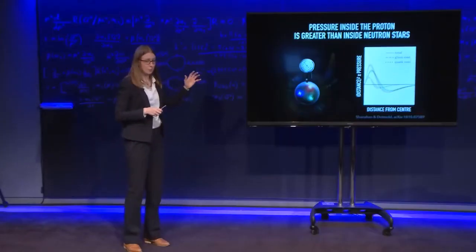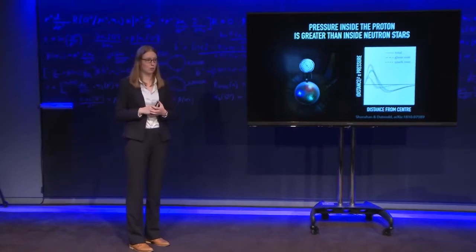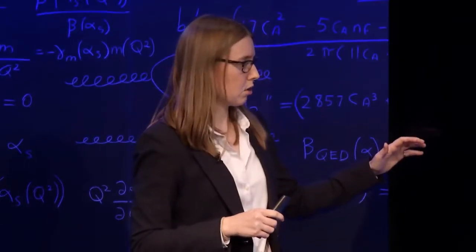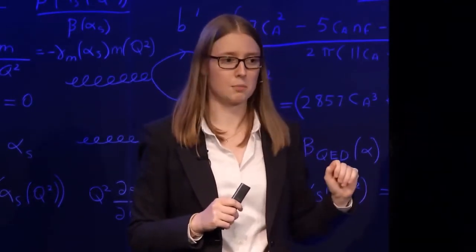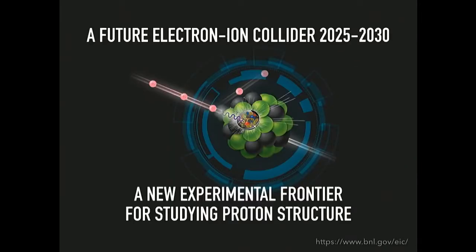What's quite remarkable is that the pressure inside the proton at its peak value is greater than the inside of a neutron star, the most dense known objects in the universe. So unlike the proton-neutron mass difference, which we've measured extremely precisely experimentally, this is an example where theory is more precise than the current experiments. We have a prediction to be tested at future experiments. So there really is a synergy and an interplay between theory and experiment as we strive to learn more about the universe. And this is a particularly exciting time for thinking about the structure of the proton.